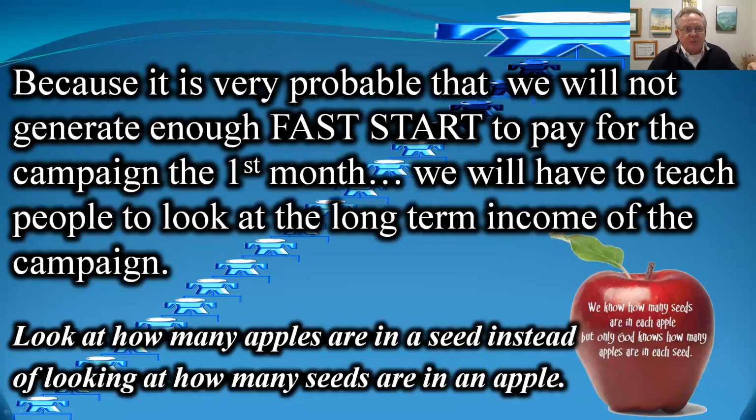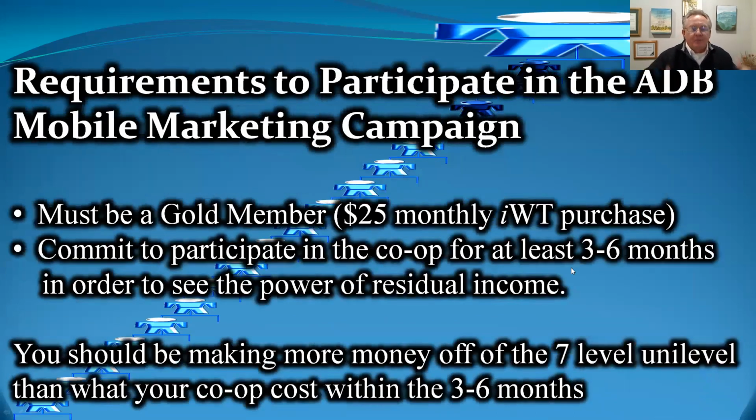So we want to teach people right from the get-go: don't look at how many seeds are in an apple, look at how many apples are in a seed. And as we roll this thing out, we're looking for people who have some long-term vision and don't have a problem committing for 3 to 6 months. Okay, now what does it take to participate in the ADB?